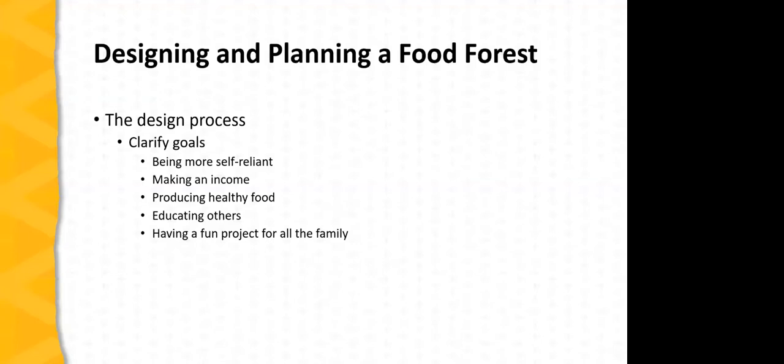Making an income, particularly if we move from the food forest to the forest farm, it is certainly possible to make an income from the products that are produced in the food forest or on the forest farm. Producing healthy food, frequently with the concepts behind food forest and forest farming, we're working with regenerative practices, and the food that we produce in these settings is healthy.